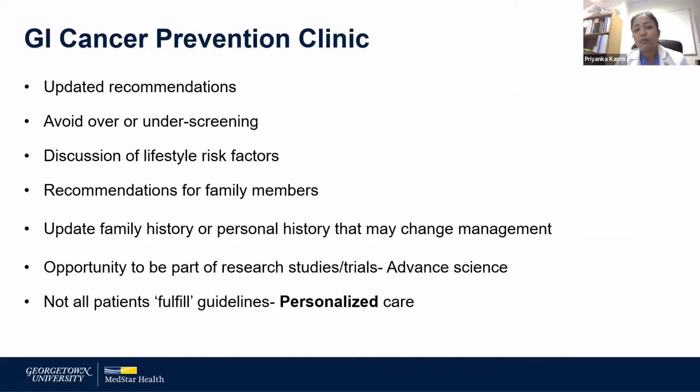Being in one space, we can update them with recommendations, which change all the time, and it's confusing with so many recommendations coming out from different societies. This helps in avoiding under-screening, but also over-screening. You don't want to over-screen these patients. You have to have the right criteria or guideline, based on their own personal history. You don't want to just keep screening them, so you have to have wisdom around it.